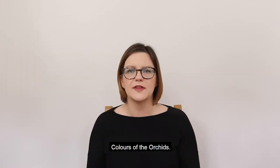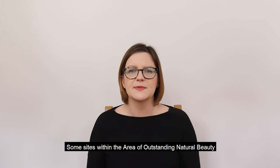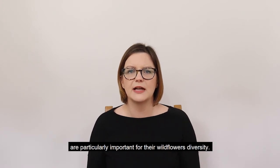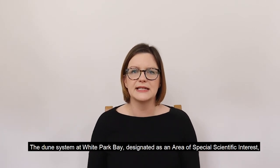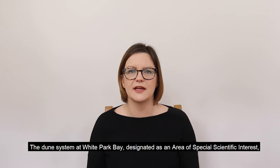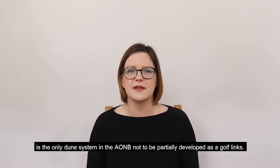8. Colours of the orchids. Some sites within the area of outstanding natural beauty are particularly important for their wildflowers diversity. The dune system at White Park Bay, designated as an area of special scientific interest, is the only dune system in the area of outstanding natural beauty not to be partially developed as a golf links.